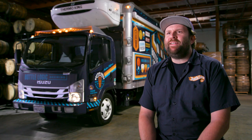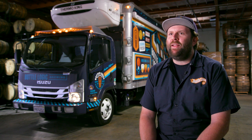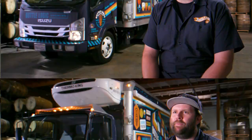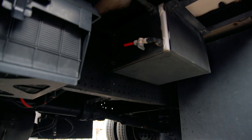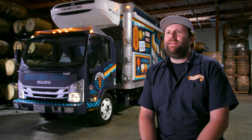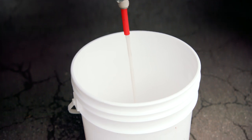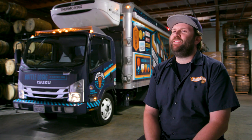The draft system doesn't have to be broken down or disassembled, which saves a lot of time both at the event and during the cleaning process back at the brewery. Another time saver is the 10-gallon gray water tank. I can pour all day and whatever collects in the trough goes to this tank. I don't have to find a place at the event to dump the spent beer. It can be properly discarded back at our brewery. The Thermo King unit is fantastic.